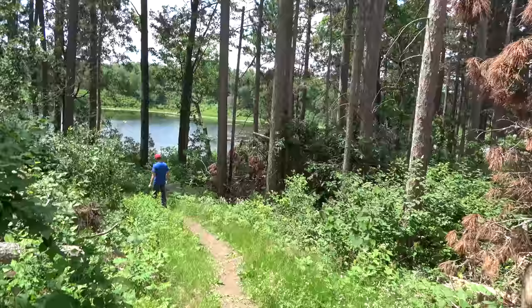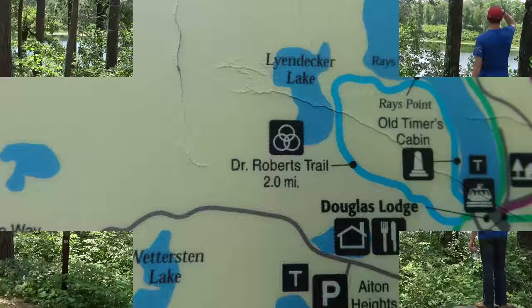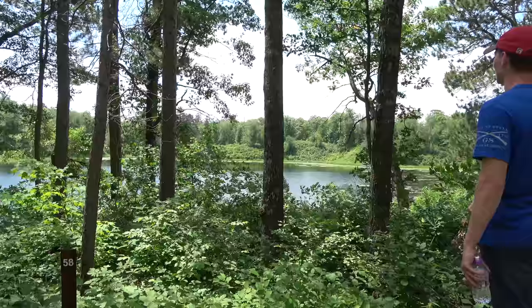Oh, I bet there's some fish in there. It looks pretty deep. Considering it ain't fished much, yeah. It's shallow around the edges, but it's in like a bowl. It's probably got some depth to it.